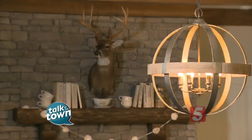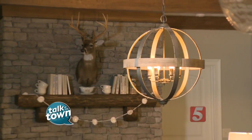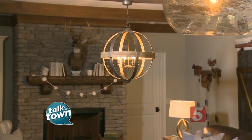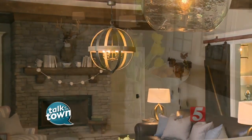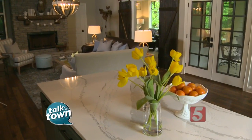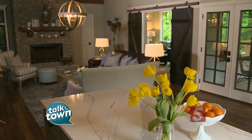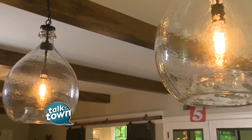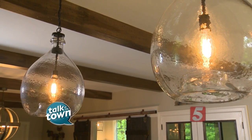Okay, but what if you have an open concept room like this beautiful home that we're standing in? There's so many different spaces. How do you figure it out? Well, because so many of our homes are now open concept, you want a look that's not too matchy-matchy, that's a little bit more interesting, but everything that kind of flows together. So I recommend starting with the most important fixture to you. So for example, in this kitchen, we chose the two lights above the island as our most important feature.